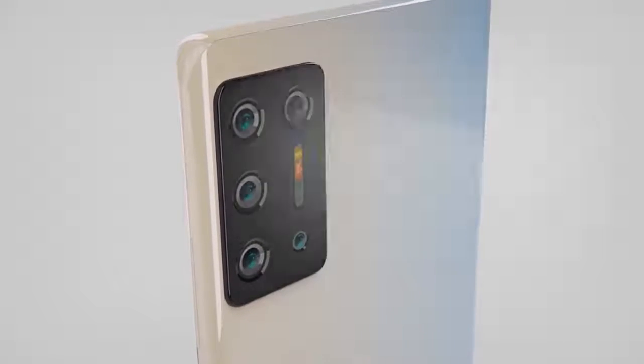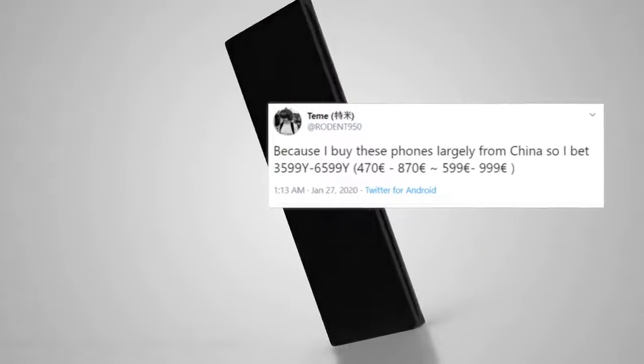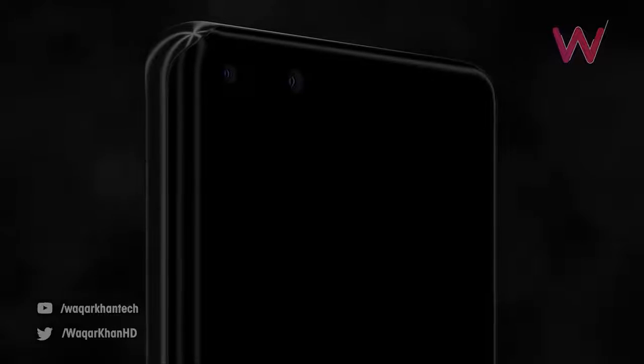While Google services have become an accepted part of Android, they aren't necessarily required, and we've got so many third-party applications that provide the same functions, so as long as Huawei's mobile suite does a great job, then it will be okay. Rodent950 has taken to Twitter to advise that the HUAWEI P40 range is going to be between $519 and $951, and this is going to be dependent on model with RAM and storage variants.